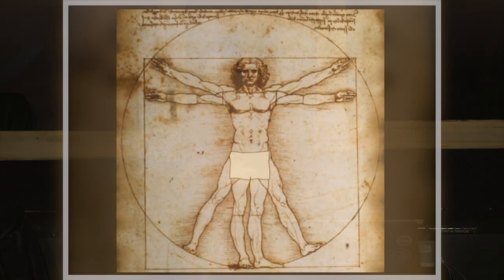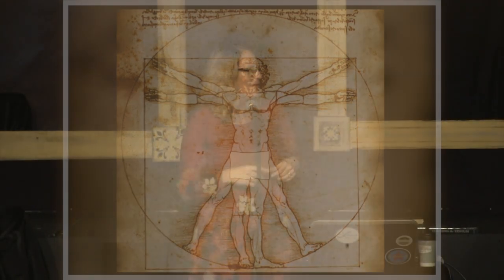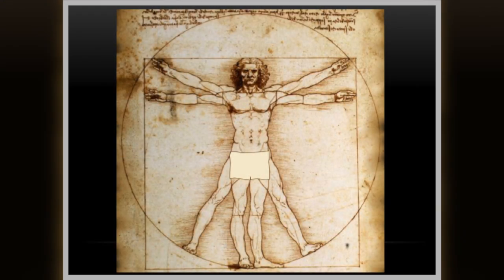So the circle, remember they love geometry, so the circle represents spiritual things. Remember, a circle goes around and around and around with no end. So it represents things that are eternal. So those are spiritual things. And the square represents earthly things. I know, you'd think the circle would represent earth because it's round, but we haven't got there yet. They haven't figured that out. So the square represented earthly, fleshy things.